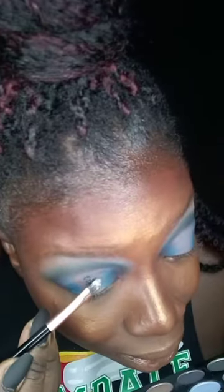So this is the glitter. It's a chunky and fine mix. Okay. I don't know where my glitter primer is. I don't want the fallout on my face. So I just want a little sparkle, you know. I gotta find my glitter primer though, because I'm really winging it.